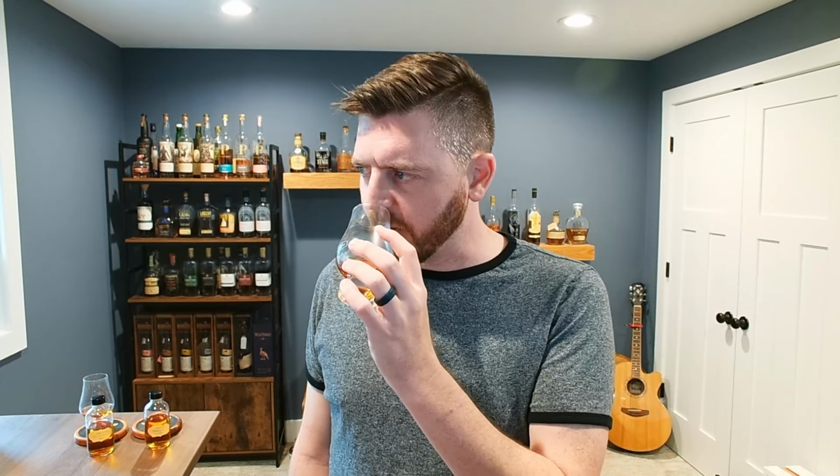We'll find out. A little bit of maple and almonds on the nose, but those notes are taking a little bit of a backseat to the rye in this blend, I think. It doesn't take a whole lot of rye, but the rye is definitely coming through first and foremost, for sure. I can sense those maple and almonds underneath the rye, but the rye is what's really jumping out to me first and foremost.